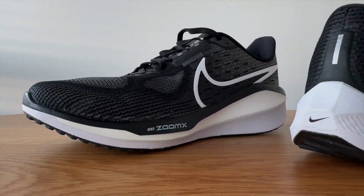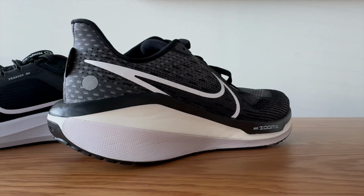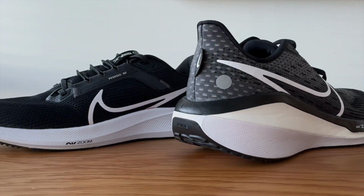The Nike Vomero 17 versus the Nike Pegasus 40. Which is the right daily trainer for you? Or are these even both daily trainers?